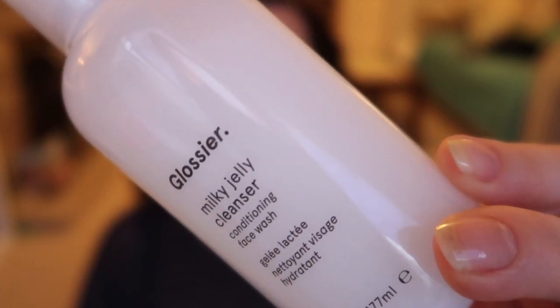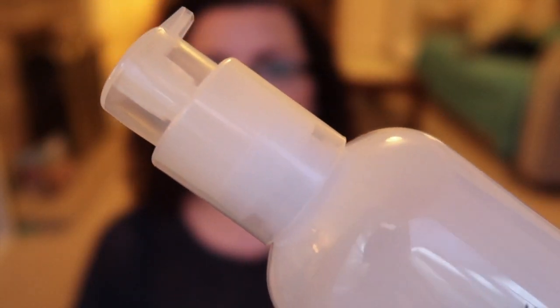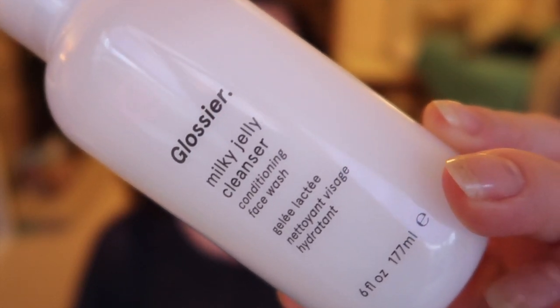I am not impressed. I think the packaging is really nice, and the packaging on all of the Glossier products is really nice, really attractive, very simple and minimalist.